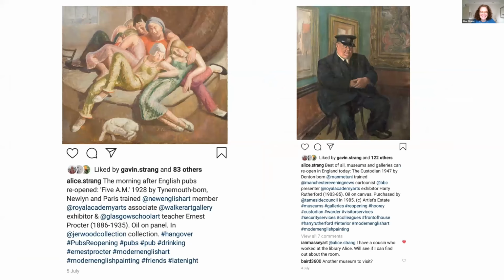I made the final post in this series on the 5th of July, 2020, the morning after museums, galleries, and pubs were allowed to reopen. I chose the work on the left, Ernest Proctor's 5 a.m. of 1928 in the Gerwood collection, which garnered 84 likes. Having posted on the right, Harry Rutherford's The Custodian of 1947 in Thameside Council's collection the day before with 123 likes.